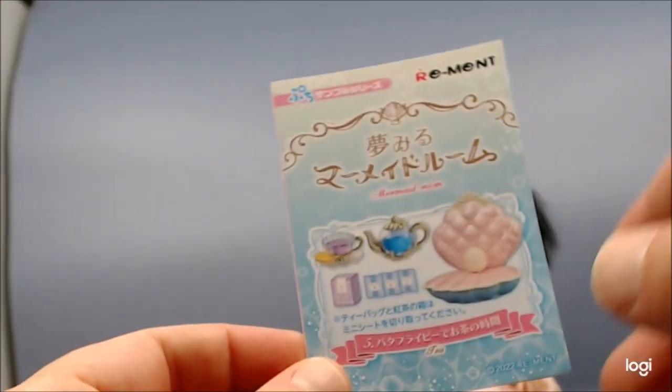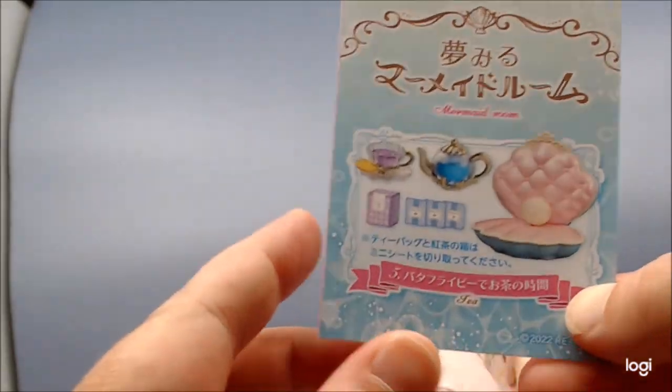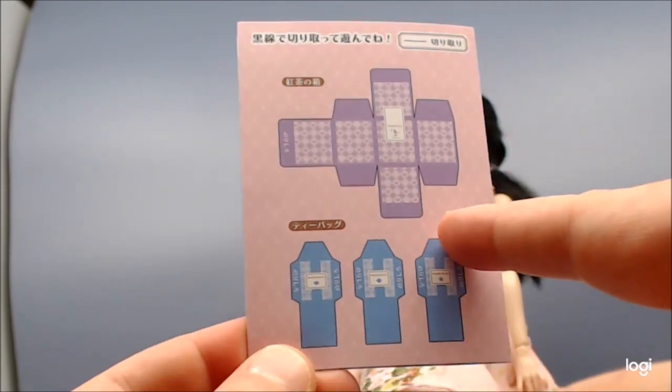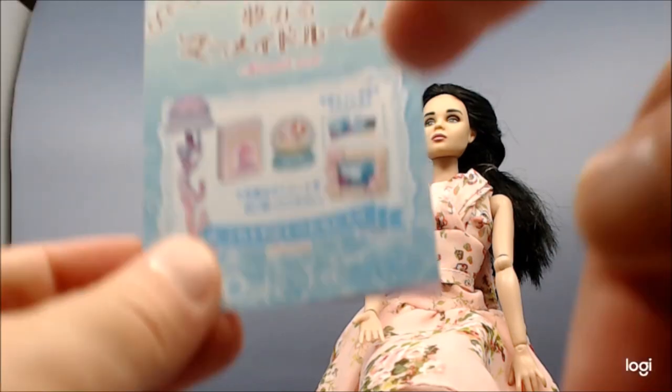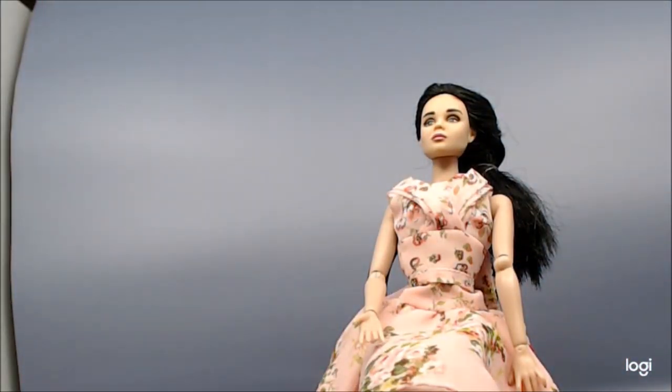This is the tea set. Again, the teapot is blue. The tea is purple. And you get the tea bags and the tea box if you are so inclined to cut. What I did cut out were the postcards. And that, ladies and gentlemen, is all she wrote. That is the set.